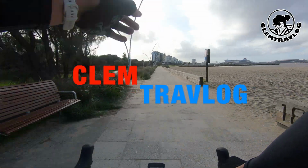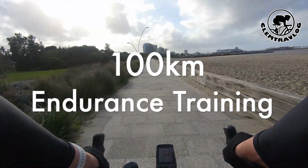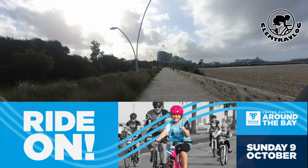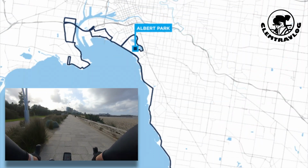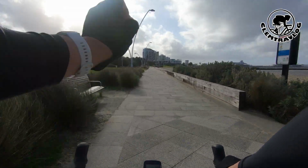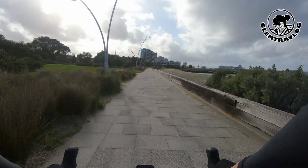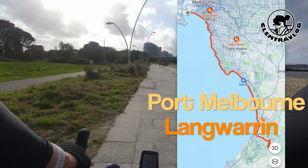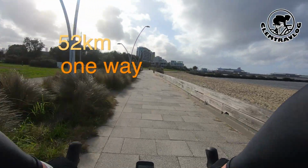Today I'm going to do my 100 kilometers endurance training. So just 3 weeks remaining to Around the Bay event. I'm going to do 100 kilometers, therefore I need to start my training now, gain my fitness. So this training route will be a return trip between Port Melbourne and Langwarrin. Roughly 52 kilometers one way.